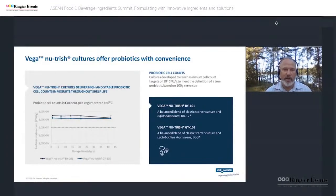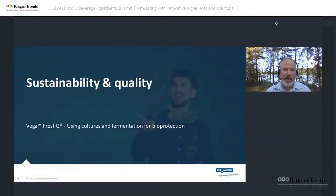And we see the same thing on a very wide range of the different plant bases. And finally, around sustainability and quality, of course, as in the dairy industry, you can have problems with yeast and molds depending on the factory that the production is being undertaken in. And we see the same sorts of issues occurring in plant-based products as well. And like in dairy, where you can have cultures that are able to inhibit the growth of yeast and molds through a competition mechanism, we can see the same thing in the plant-based arena.